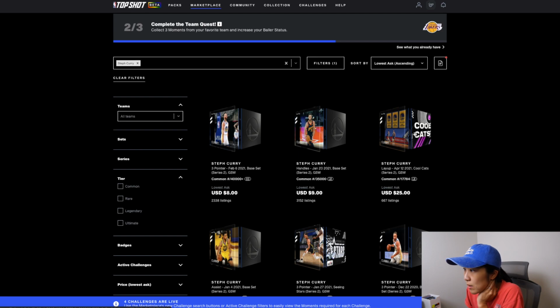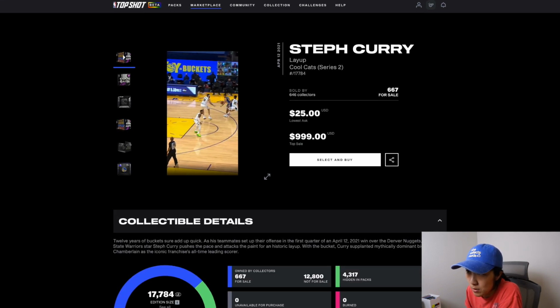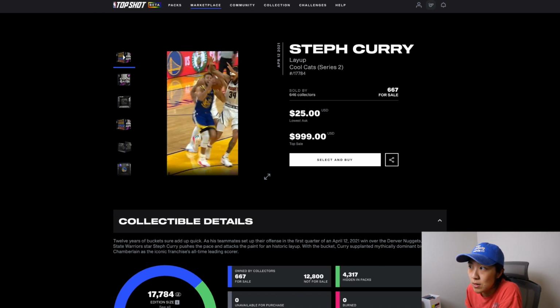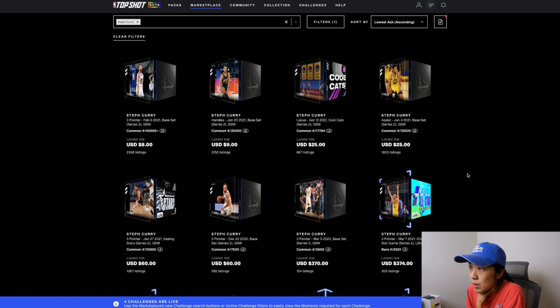Okay, so there's a layup Cool Cats, which is a special pack drop that they had. Let's see, so this was him doing the layup. Not super unique. You've seen Steph do that before, so I'm gonna pass on that one, even though it's pretty cool to own a Cool Cats pack.